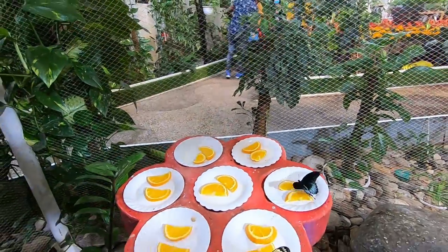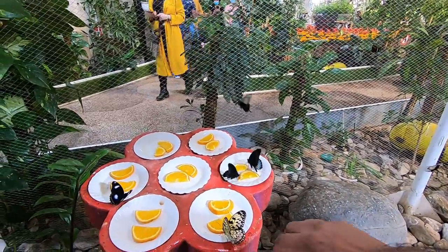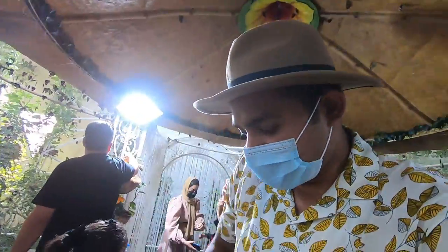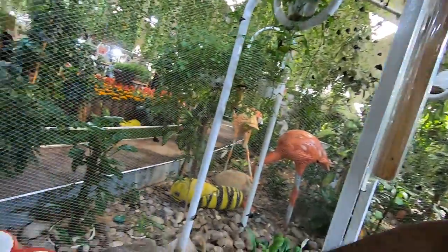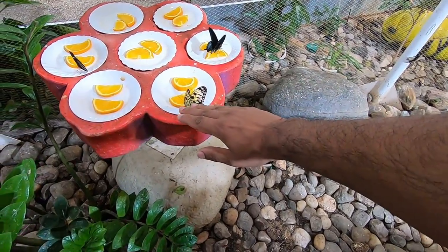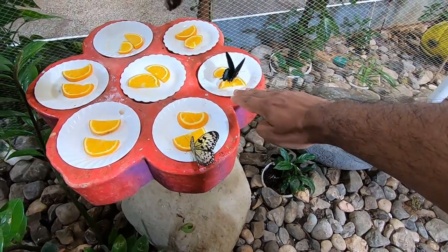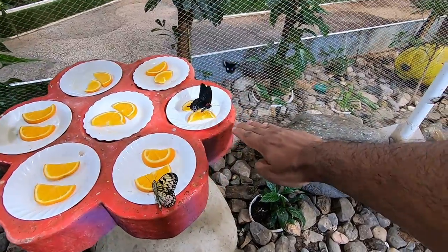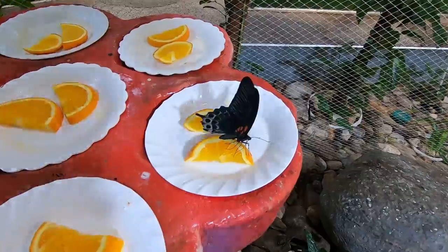Okay. Can you come on top of my... Let me keep this ticket in my pocket so I can focus on the butterflies. I want them to come and lie on my hand. Can you? Oh, they are so busy drinking. Oh, at least one, come and lie on my hand. They are so busy drinking this.